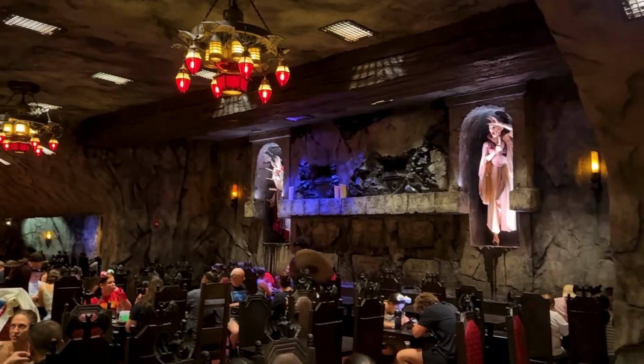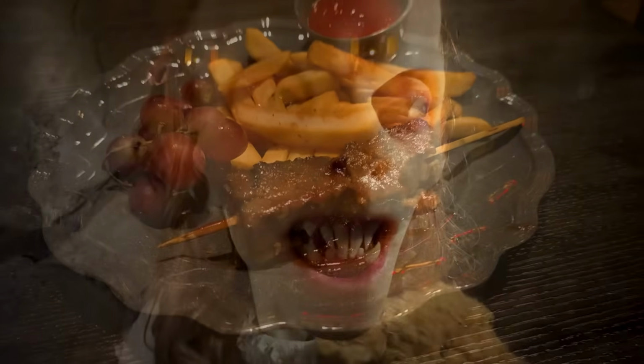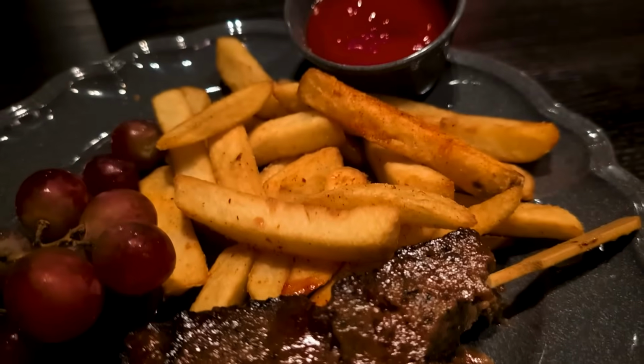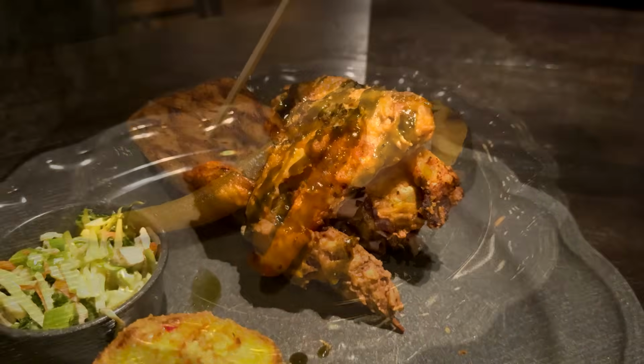There are dead vampires on the wall that have been staked, and they serve up food with a gruesome twist, a lot of which is covered in like blood. They have steak that's covered in a very convincing blood sauce. The food is really delicious, and honestly, I had incredible salmon here with mashed potatoes and root vegetables.